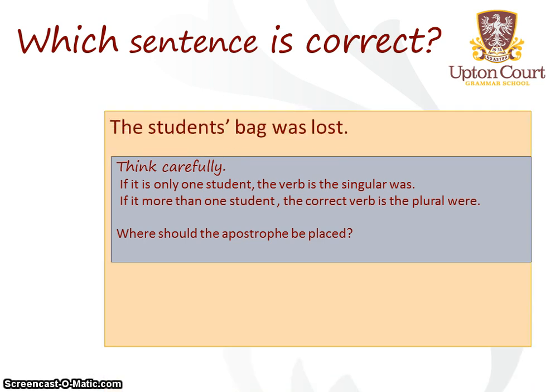Sentence 1. The student's bag was lost, with the apostrophe after the S. Sentence 2. The student's bag was lost, with the apostrophe before the S. Take a minute, turn to the person next to you and decide if it's sentence 1 or sentence 2 that is correct.